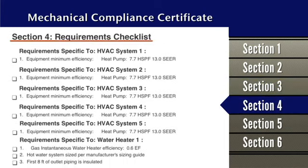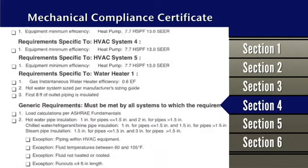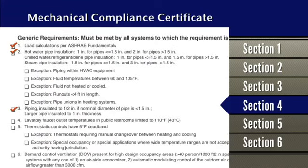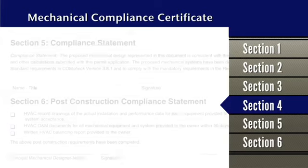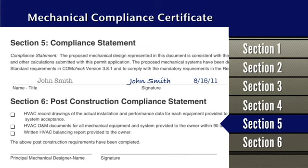Section 4 is the requirements checklist, which has all of the potential mandatory requirements for each specific HVAC system, each specific water heater, and a list of general requirements. Each item has a checkbox, which should be checked indicating that the item is present or marked not applicable for the project. Section 5 is the compliance statement, which states the proposed mechanical design represented in this document is consistent with the building plans, specifications, and other calculations submitted with this permit application. This statement should be signed and dated by an appropriate member of the design and construction team.